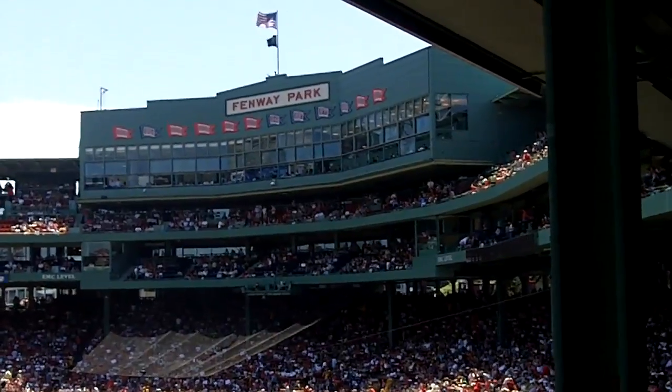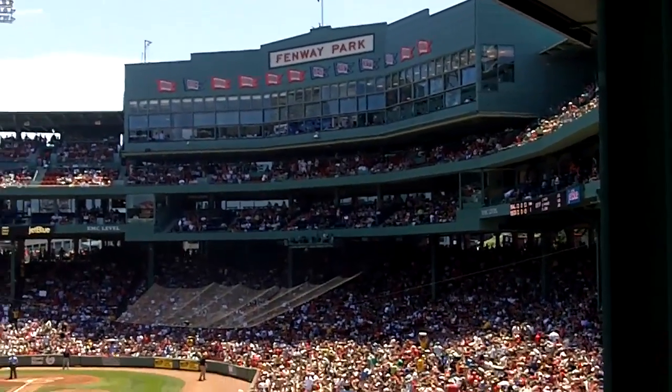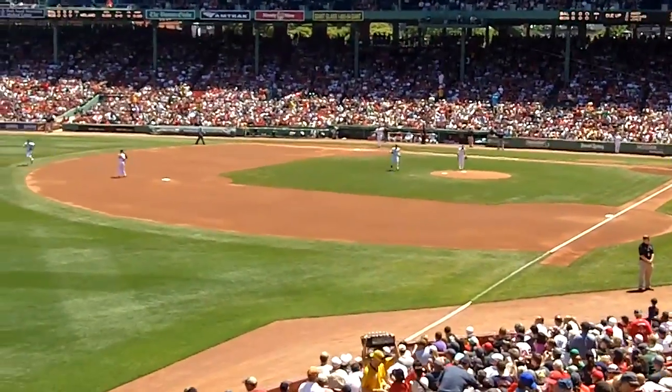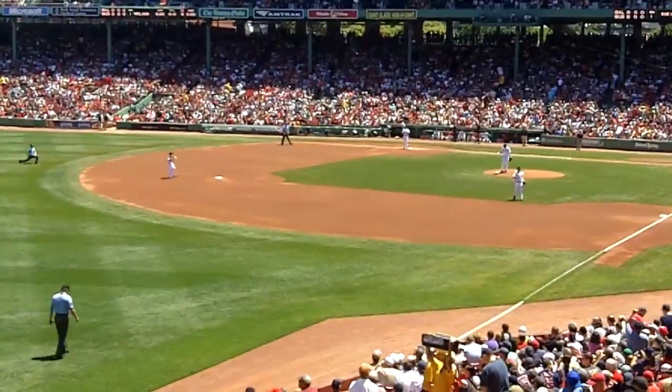So if you're a diehard Red Sox fan, as I am, one of the things on your must-do list each summer must be a visit to Fenway Park. For me, just going to the game is not enough. There's a lot of things that you can do before you actually enter the gates that really brings a lot of enjoyment and really enhances the experience.